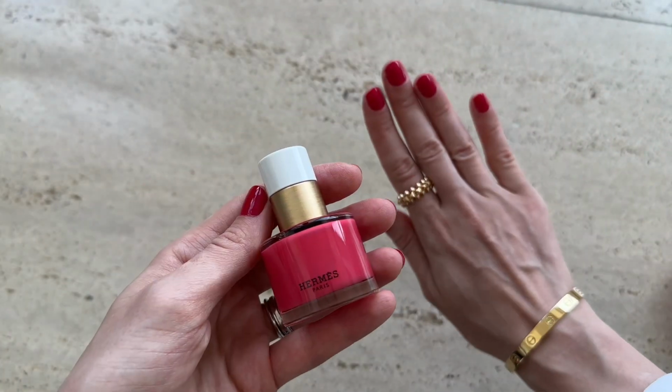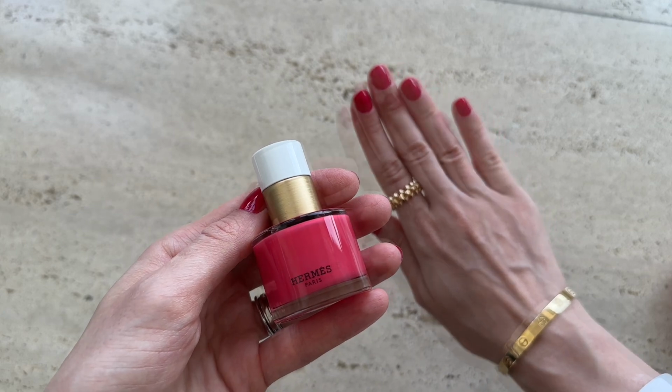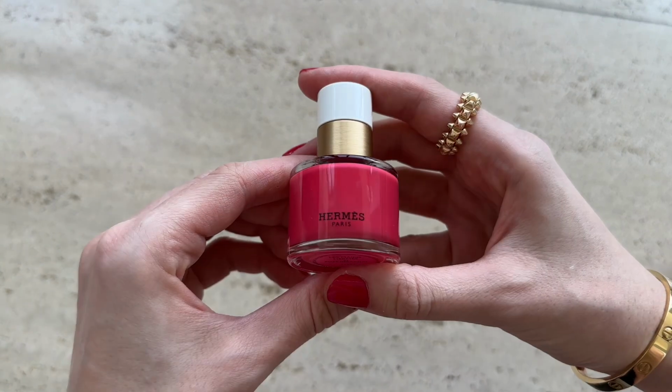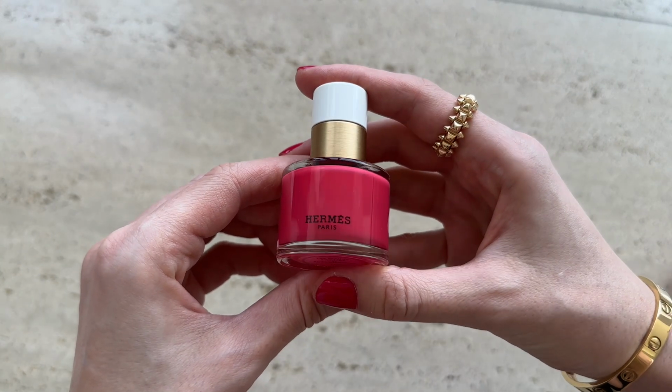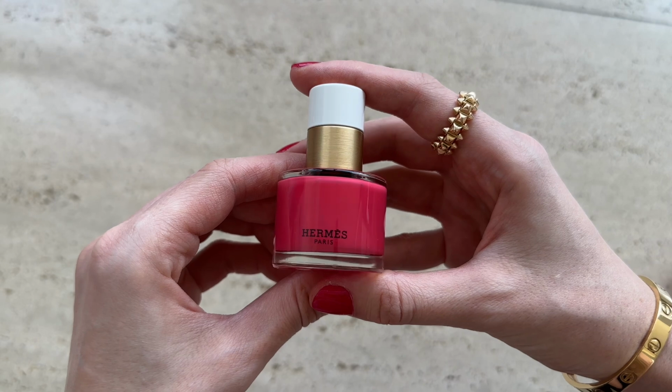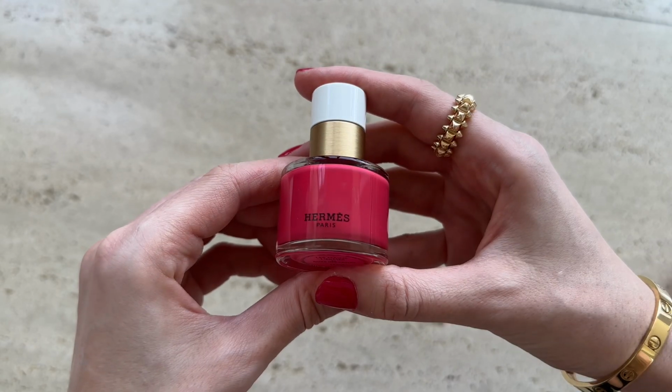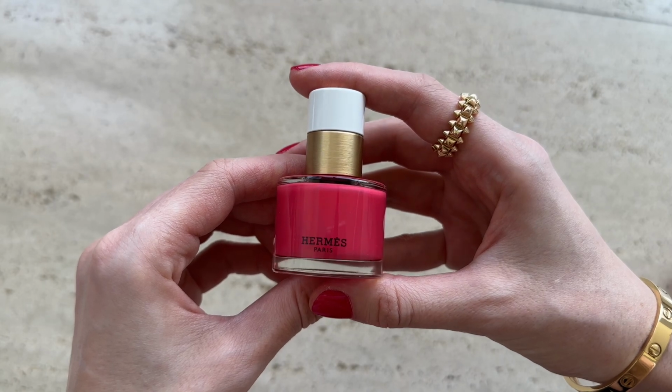I would say that Hermes' nail polishes, at least those that I tried so far, are pretty long wearing. I can wear them for an entire week, and I typically wash my hands very often. So that's why typically nail polishes don't really last on me, except these ones.